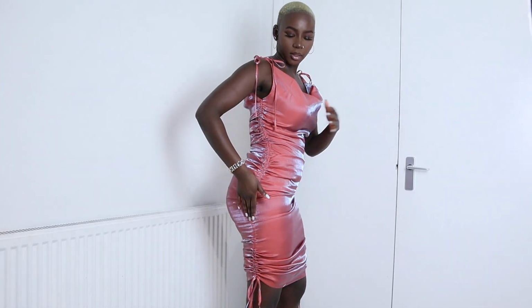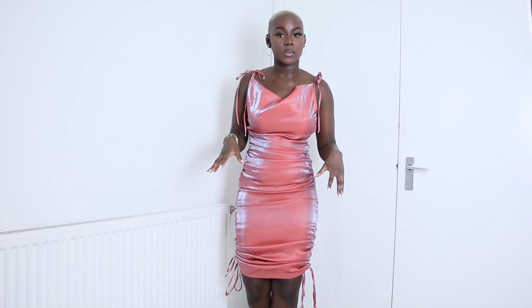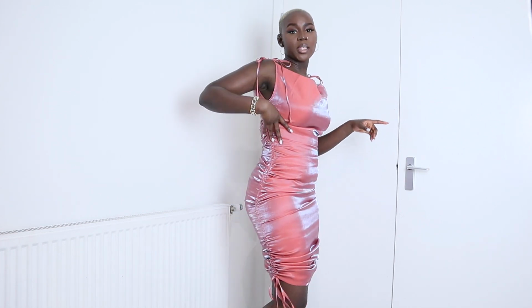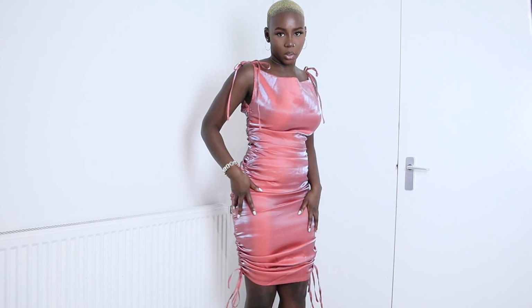It does have a zip that goes almost all the way to the top. Trust me to try and squeeze into the dress as soon as I got it. I've just received everything today, but I tried to squeeze into it, then I was like, something's not right. It has no stretch, no give, just to mention as well. But it does have a zip, which makes it so much easier to get into. So that is good.